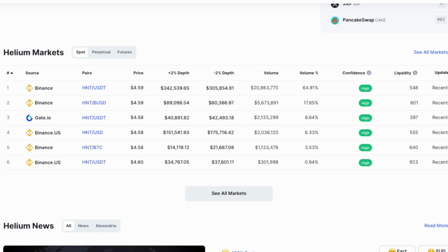Now, I also want to highlight the importance of Binance US in terms of HNT liquidity. As we can see here, Binance US has the 4th and 6th ranking here in exchanges by market volume. The larger regular Binance is much larger, which is a good thing, followed by Gate.io, which is just slightly above Binance US here, and then we have Binance US in the 4th and 6th ranking. So this is a major exchange. This is where a lot of people, obviously in the US, trade and hold their HNT.